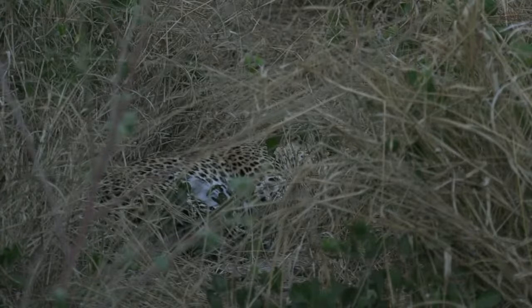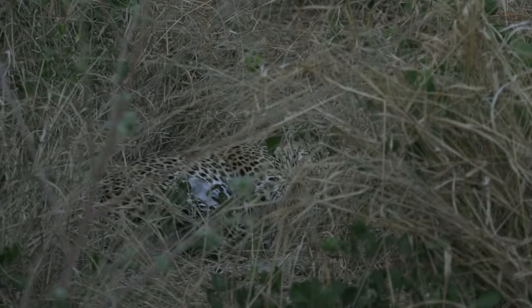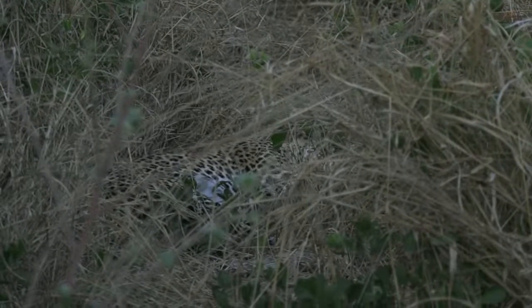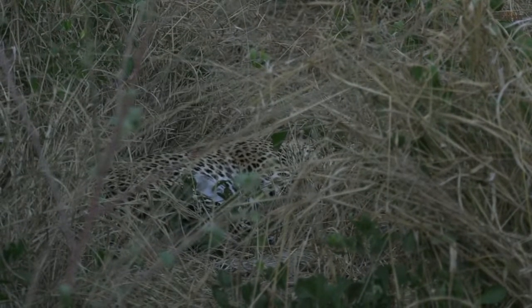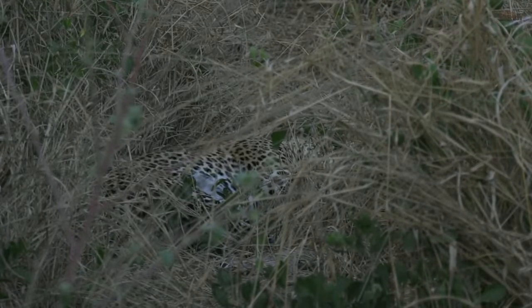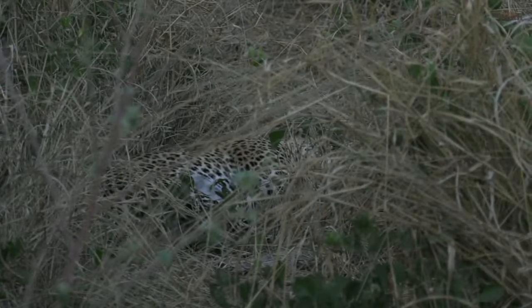I haven't seen her cub probably in about a month or so, and I think it's one of the reasons why I'm quite happy to wait it out, because I'd love to catch up with the cub and see how much bigger it's gotten. I'm sure within the last month it would have grown quite a lot. So I'm desperate to see it. And there's another deep sigh. The ears are flicking around a little bit more.